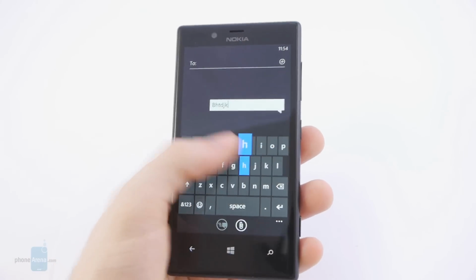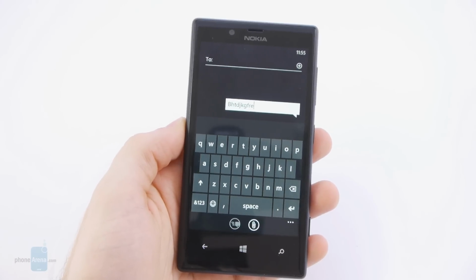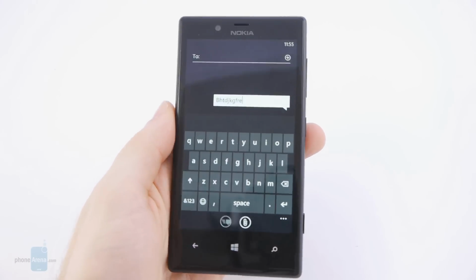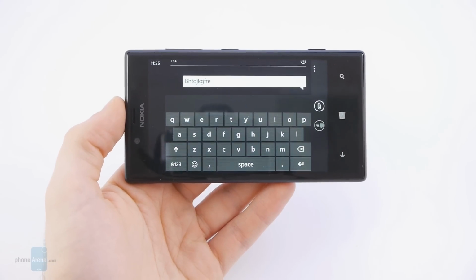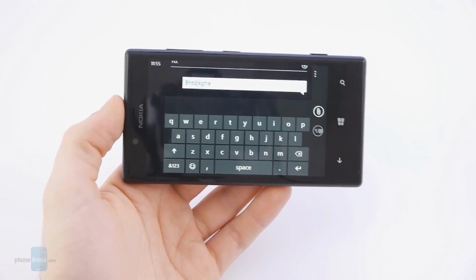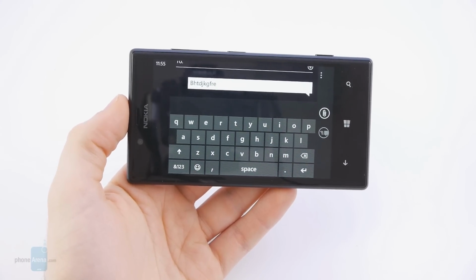Typing on the Lumia 720 is a joy. Windows Phone has a very convenient keyboard layout and the phone is just the right size. Our only complaint with regards to the virtual keyboard is that the landscape one doesn't take the whole width of the screen, which would have made the typing experience even easier.